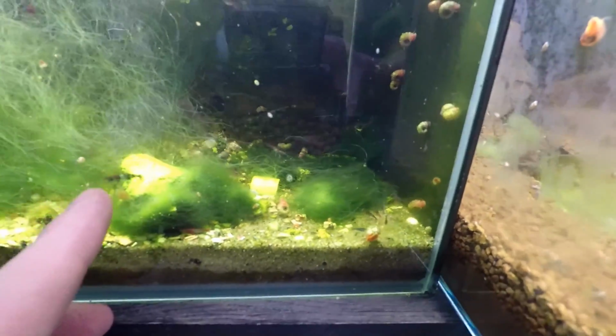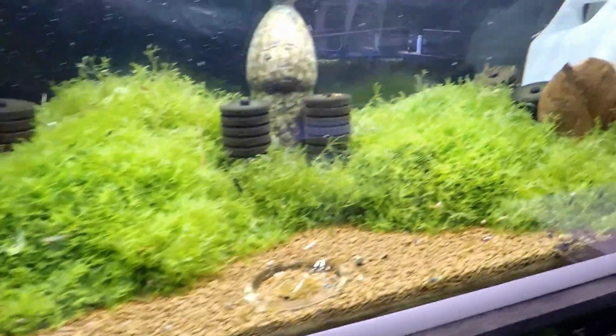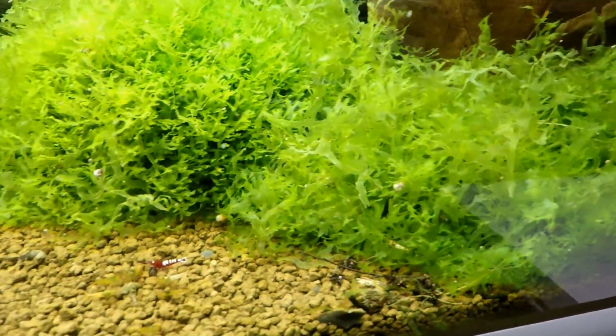Lots and lots of them. There's lots of babies as well all over the place. This is a favourite with the ram's horn snails, as you can see. Tank is doing awesome. It probably needs a water change. This tank is doing very, very well as well. All my tanks are doing just really, really good.